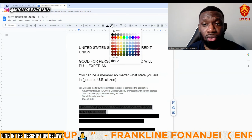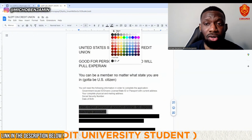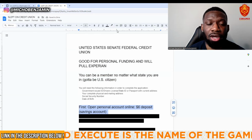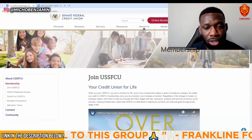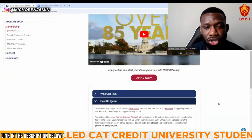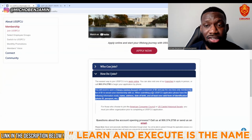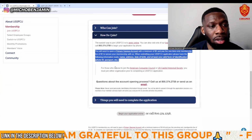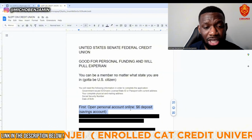So I'm going to tell you what you want to do in order to get towards the business funding. So number one, you got to open a personal account, and a personal account is going to be a savings account. And the minimum deposit is going to be $6, because there's a $5 fee and then there's a $1 fee as well. So like I said, when you go over here and you join, you can click on apply now. It says right there, how do I join? They give you information right there. So like I was saying, minimum of $5 and you have to pay a one-time fee of $1, right? And what we're opening, like I said, is a savings account. So keep that in mind. That's a required thing.